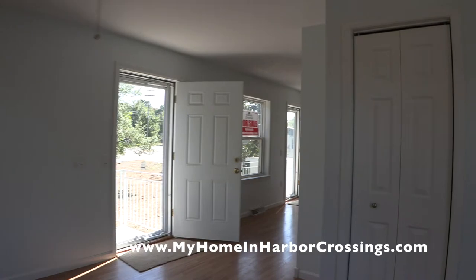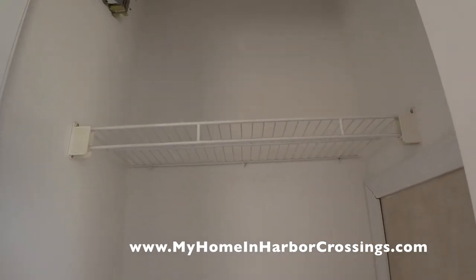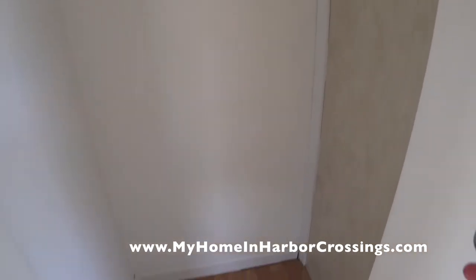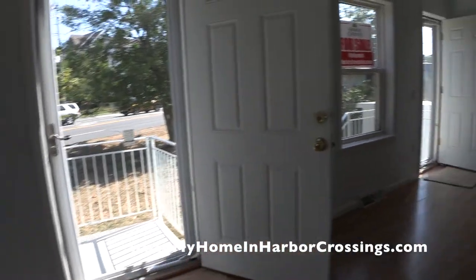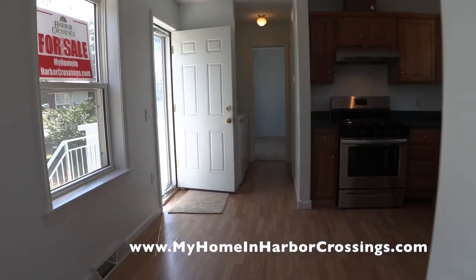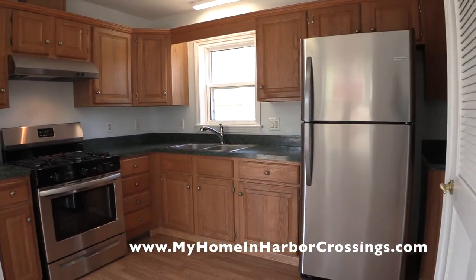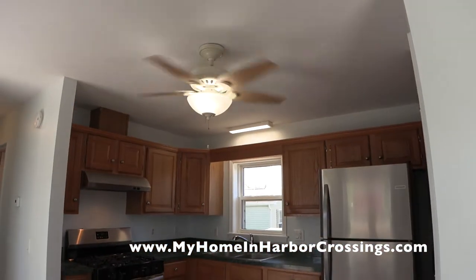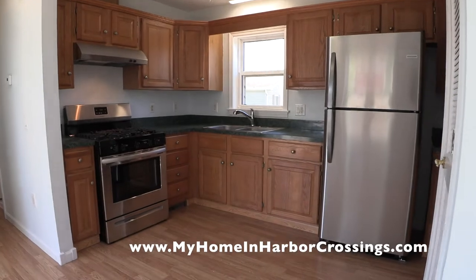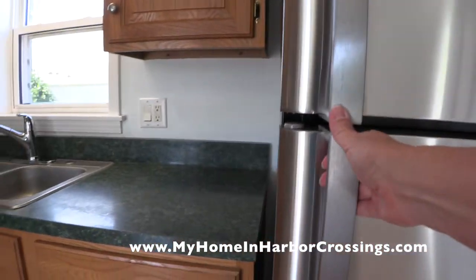It's in great condition. Here is the hall closet. There's your wire rack, and there is your panel for your hot water heater. Here's your view out the window. This is your kitchen. So we purchased new stainless steel refrigerator, stainless steel oven stove combination, and the range to match.